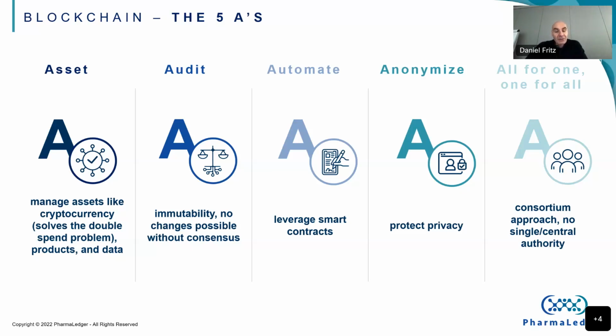Then with blockchain you also have something we call smart contracts. Smart contracts basically allow you to put business logic on the blockchain, which means this business logic cannot be changed and will be executed no matter what happens. Another important element is anonymization, or privacy. Even if everything is transparent on the blockchain, you have to solve it in a way that you still protect privacy, or GDPR, for example.